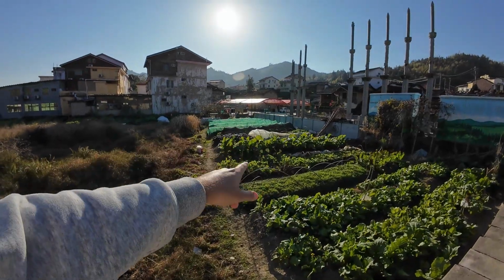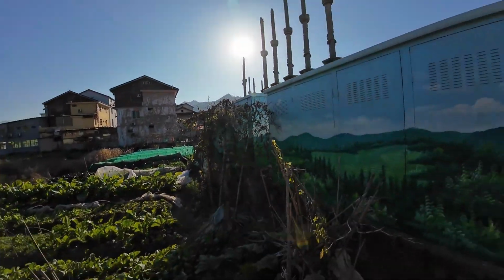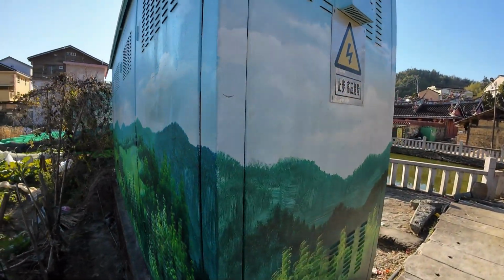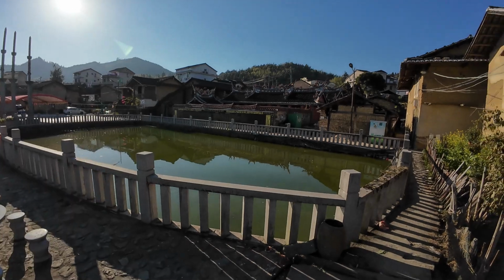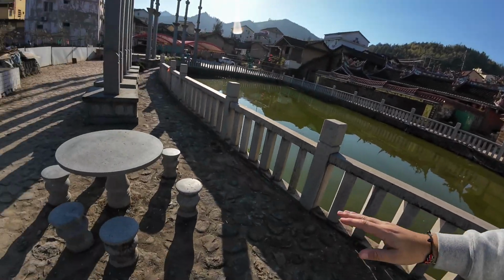And there is a farmer, and there is a basketball field in that direction. Unbelievable. And look at this little design of this Chinese village. Wow. They painted in the background some green plants, so this electricity stall mixes exactly with the background. Oh, there is some kind of a temple. Where do we go? Do we take the village side or here?